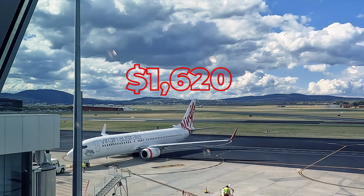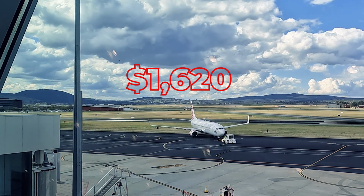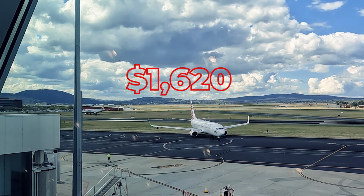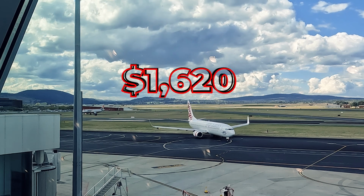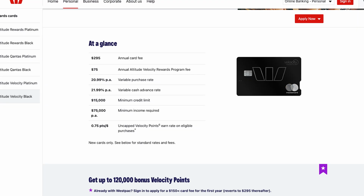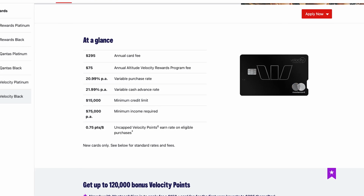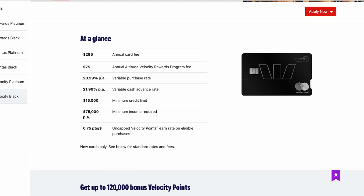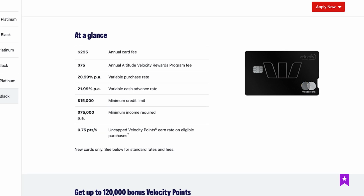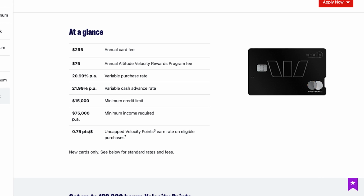To put things in perspective, those 90,000 Velocity points are worth approximately $1,620 when redeemed for Economy Classic reward seats. The annual fee is $295 plus a $75 Altitude Velocity Rewards program fee, bringing the total to $370 per year. However, if you are a Westpac customer, you get a discounted annual fee of $150 for the first year. After that, it reverts to the standard $295 per year.